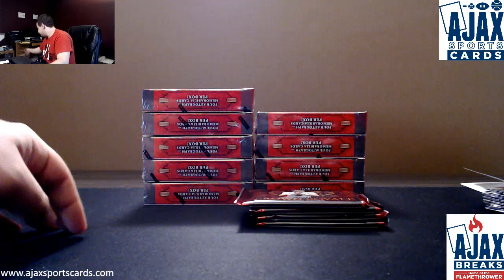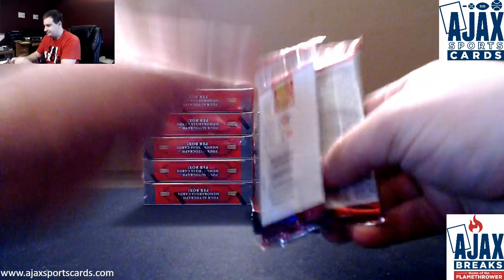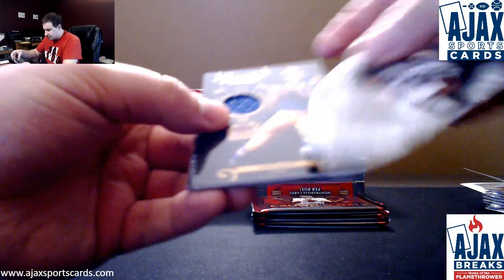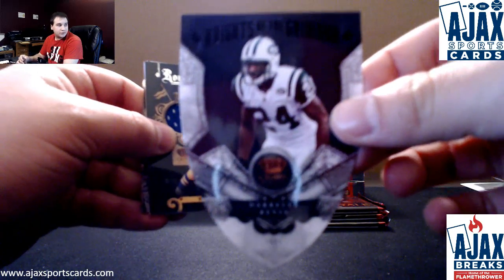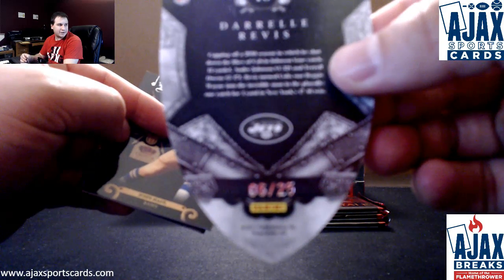Next box. Let's see a big RPA. We got a black die cut here. Darrell Revis. That is 6 of 25 for the Jets. Revis Island. 6 of 25 there on the back.